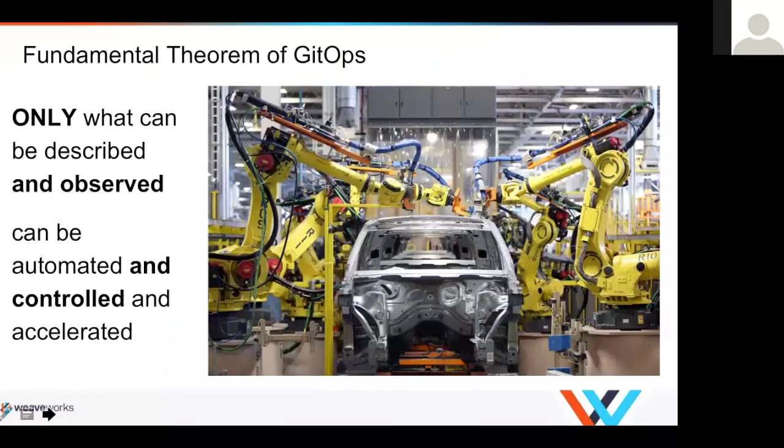So now we can state again the GitOps story, which is that only what can be described and observed can be automated and controlled and accelerated. It's just the same as DevOps, just with a bit more refinement.